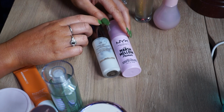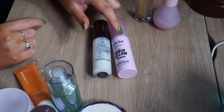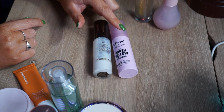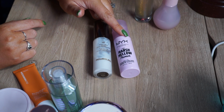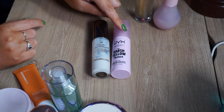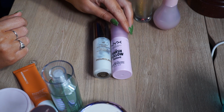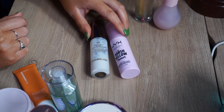This Marshmallow Primer, I feel like the texture kind of reminds me of the Veil, but I'm not in love with this one from NYX. I just got it this year and I don't want to get rid of it yet. I want to keep playing with it. If I don't fall in love with it though, I might eventually declutter. It's just not 100% my favorite.